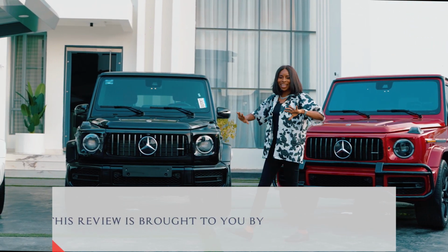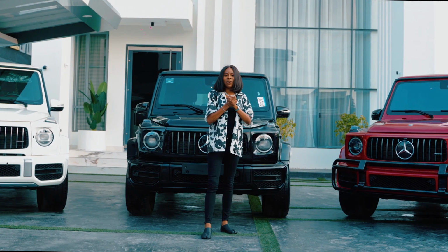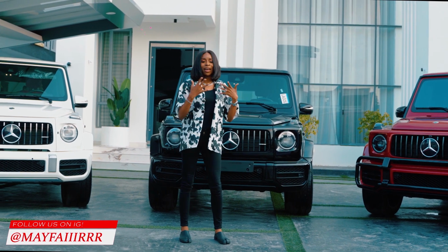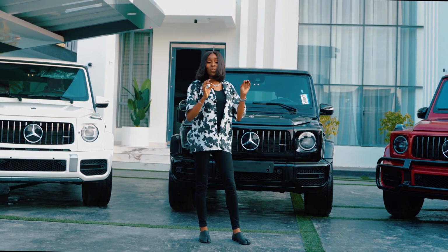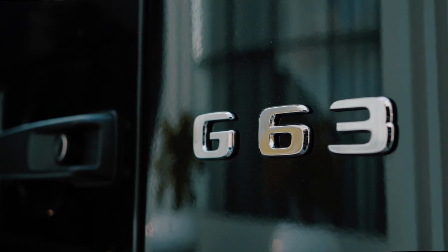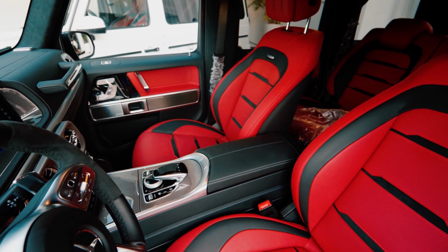Today is the G-Wagon Takeover. I'm presenting to you these vehicles courtesy of our friends at Mayfair Autos. I will be showing you around and hopefully you get to drive the 2022 model of the Mercedes-Benz G63 AMG. It comes in obsidian black with a two-tone black and red interior.